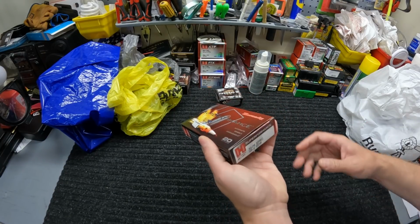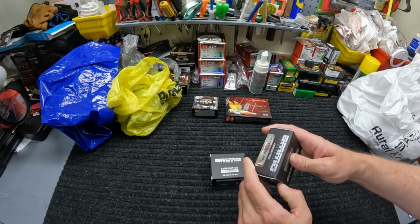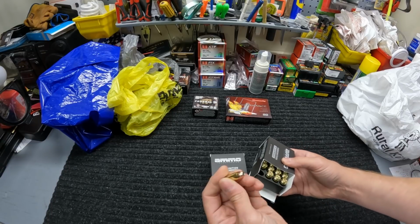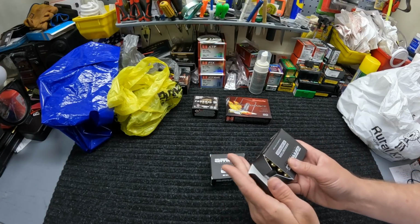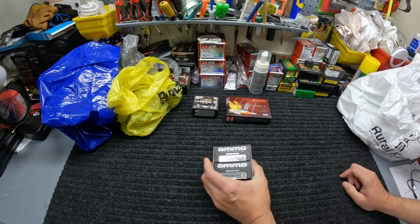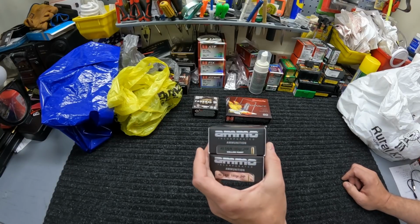So I got 1 box of these 30-06 SSTs, and then something I've been putting off buying because they had a ton of it in there for the longest time is this Ammo Inc. 40 Smith & Wesson 180 grain jacketed hollow point. Like I said, they've had tons of that stuff in there for the longest time, so I hadn't been in a hurry, but it's getting a little bit lower these days, and since I do have that dedicated 40 now, I figured I'd go ahead and get these.